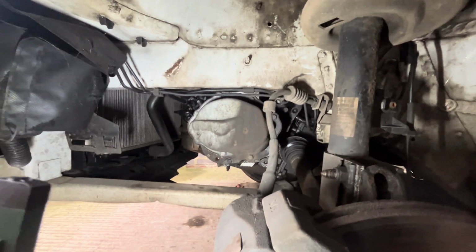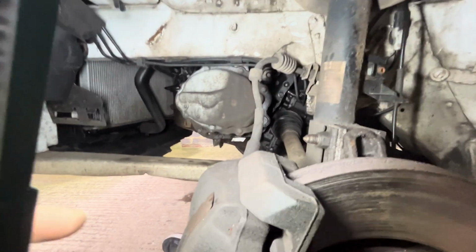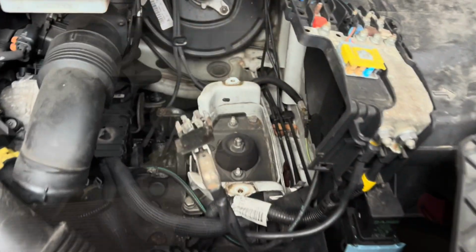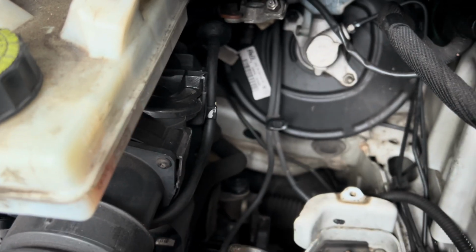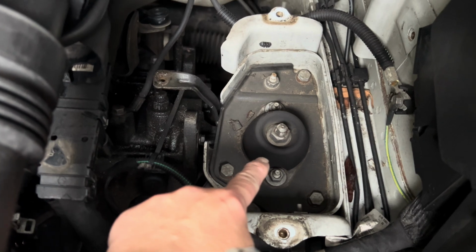I think what I might do, to save a bit of time, is drain the oil while I'm here as well, and then it's done and dusted, out of the way. Let's crack on. Right, so here we go, all battery tray off. Down here you've got gear linkages that will need unplugging. This is the mount here that will need to be undone once we've got everything ready, and we're at that point of undoing it.